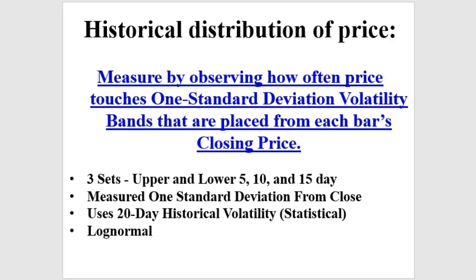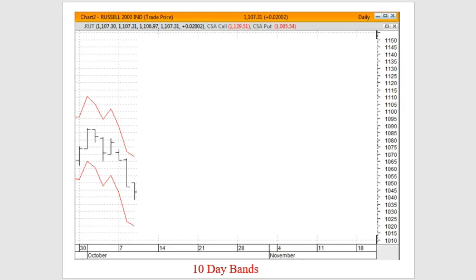Historical distribution. How do we determine this? We use 3 sets of volatility bands set from each day's close. Okay, 5, 10, and 15 days out. Both set above the close and below the close. We use a 20-day historical volatility number to determine the width of those bands, and these are normally distributed. Let's just take an example here. Here's a set of 10-day bands. We're looking at the close here. These are set 1 standard deviation out for 10 days.